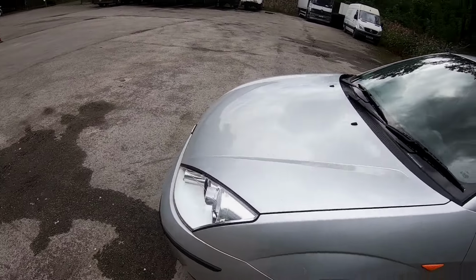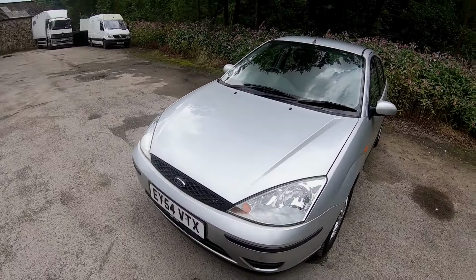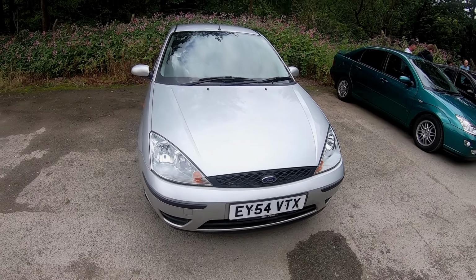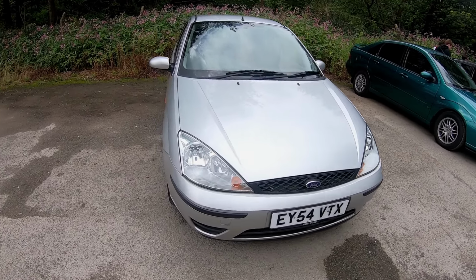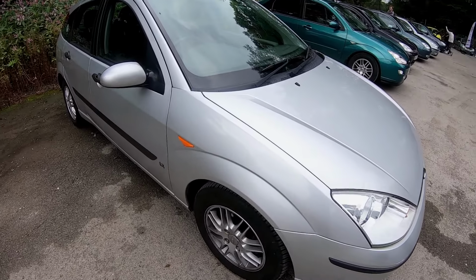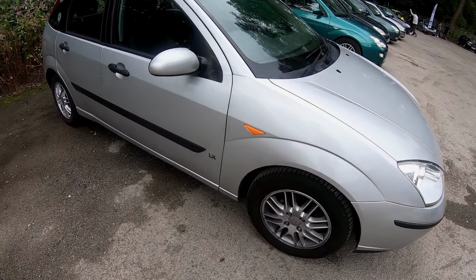1.6, which was bought from the previous owner. The family is still in touch with the previous owner. It is his daily car. He absolutely loves this car to bits. Moondust silver, and what an absolute treat this car is.